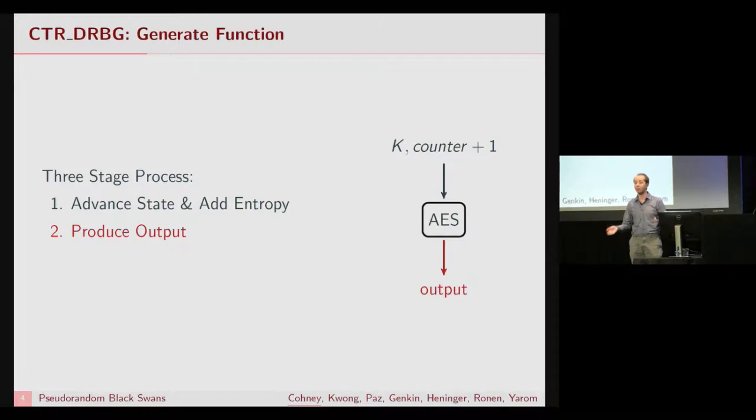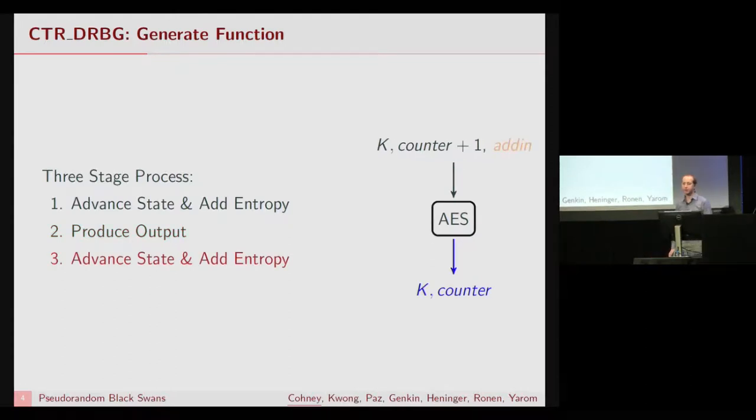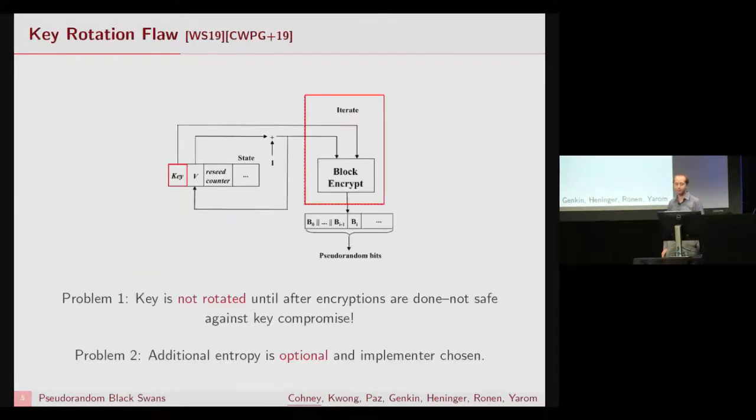The next phase, the same thing happens again with the counter being incremented, only this time the output is used as the output for the pseudo-random number generator, which is provided to the client library or use case. The third stage is again similar to the first. You mix in the counter, the additional entropy, and you update to a new key and counter.